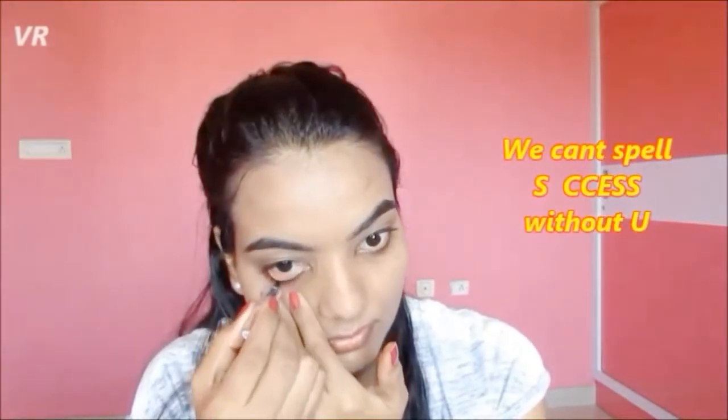Next, I'm applying Himalaya Kajal to my lower waterline. I'm also going to line my upper lash line by using the same Kajal pencil. I'm drawing a thin line over there. You can totally line thick or thin according to your preference.